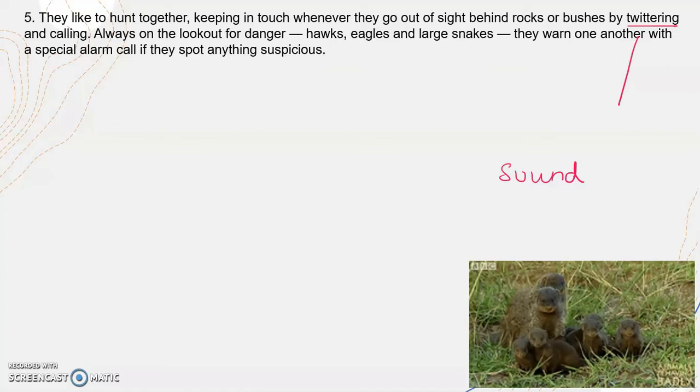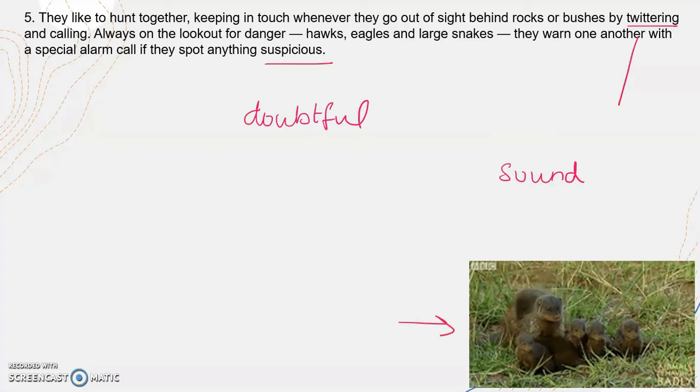Hawks, eagles, and large snakes. They warn one another with a special alarm call if they spot anything suspicious. Now we know about this special, interesting creature who acts more like a kid. So you might have heard a lot of mongoose and snake stories. Well, if not, we are going to read one in the next chapter.